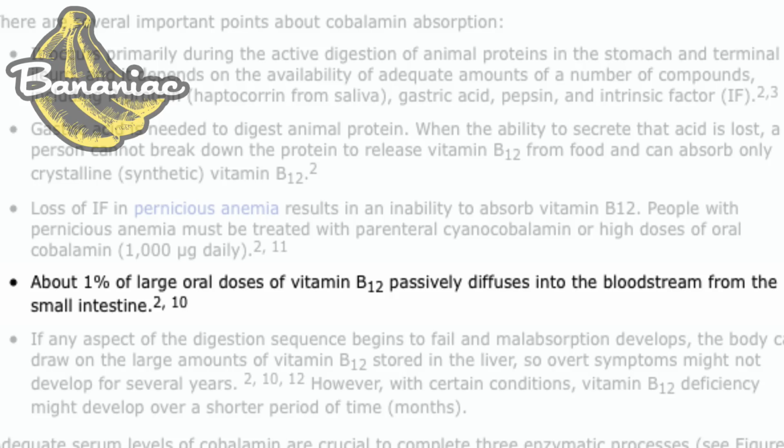That is nothing. So you may pick up your supplement bottle and look at the back and find that one spray equals 500 micrograms. And remember, you need 2.4 a day. So you're thinking, holy crap, I am about to overdose and head to the ER after one single spray. According to the CDC, about 1% of large oral doses of vitamin B12 passively diffuses into the bloodstream from the small intestine. So no need to panic, you just produce really expensive pee, as Dr. Michael Greger would say.